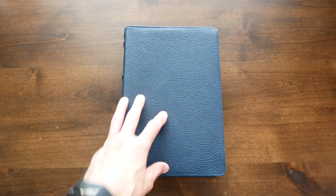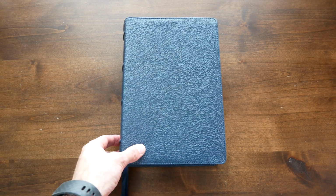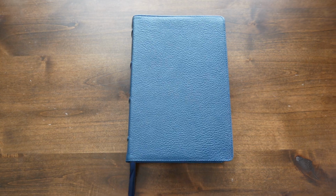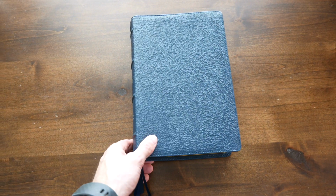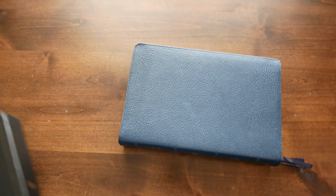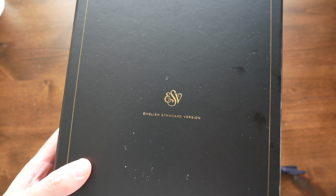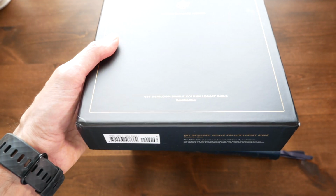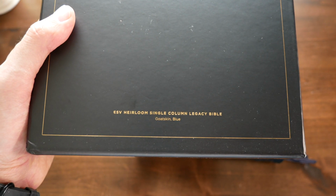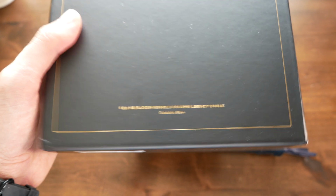Now I will give you an honest review, okay? I'll tell you what I like about this Bible and what I don't like that much. This Bible is beautiful. You just look at it out of the box. It's amazing. It comes in this beautiful black box with the ESV logo, English Standard Version. And here you have the name of the Bible, ESV Heirloom Single Column Legacy Bible, Goatskin Blue.